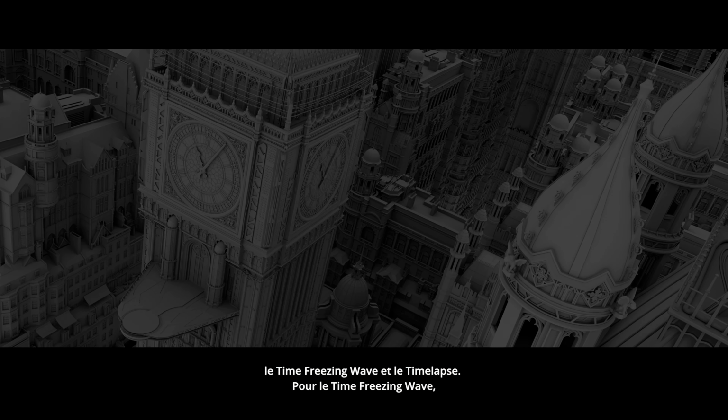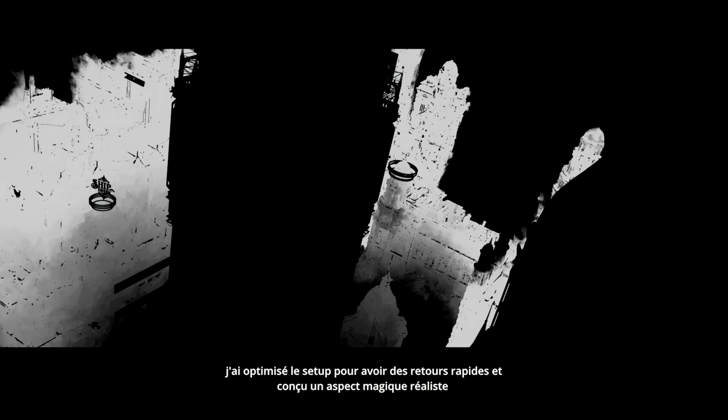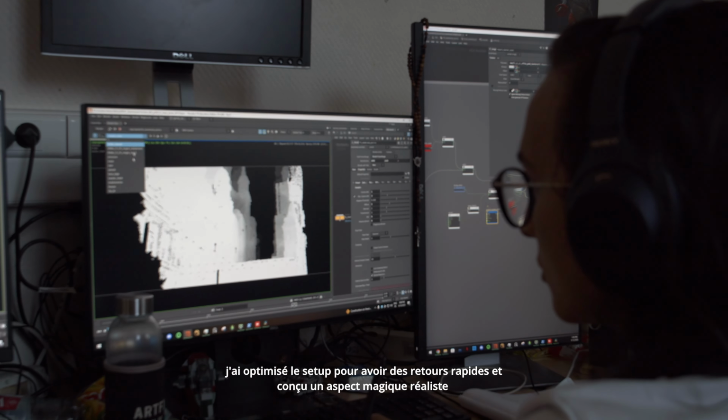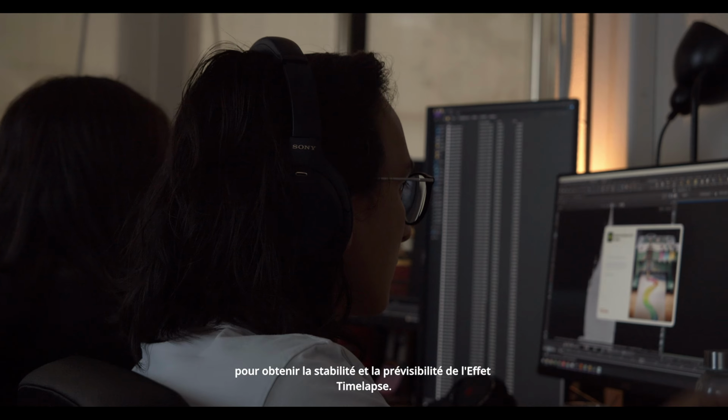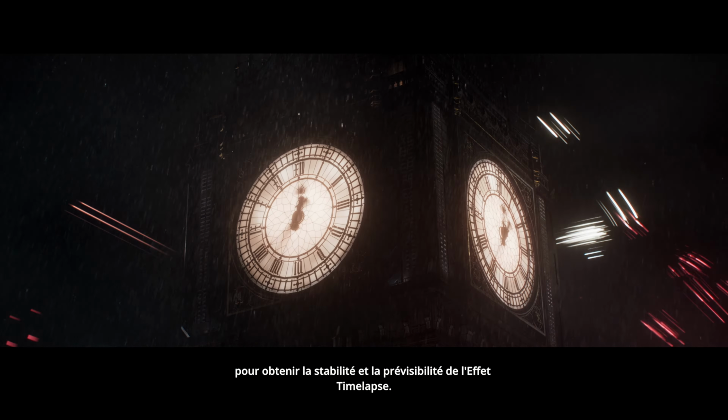With the time freezing wave, I optimized the setup to allow for quick retakes and achieve a realistic magical look through extensive look dev and compositing. Meanwhile, I combined procedural methods and VEX coding with a simple POP simulation to achieve stability and predictability in the time-lapse effect.